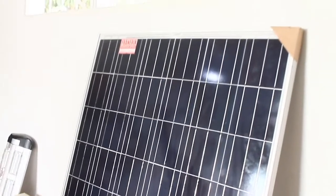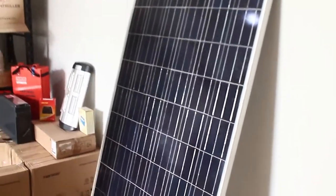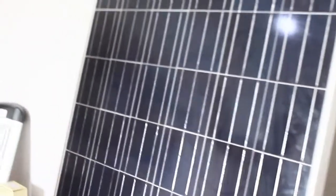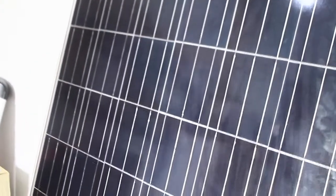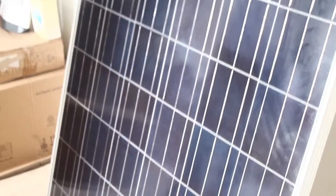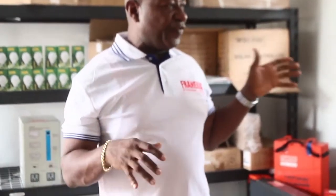I've been speaking about solar panels. As you can see over here, this is a solar panel that we use quite a bit. This is 250 watts, and it's a polycrystalline panel. For solar panels we have 3 types: monocrystalline, polycrystalline, and thin film solar panels. That's the new one that is coming. As the technology is moving, the latest and greatest panels that are being made are thin film panels.